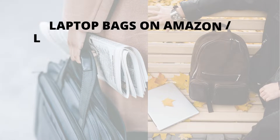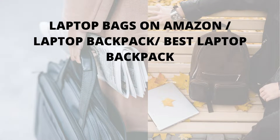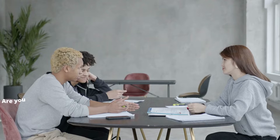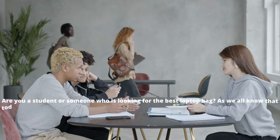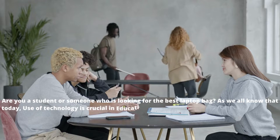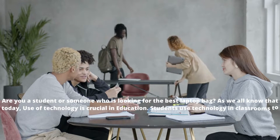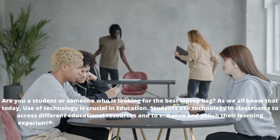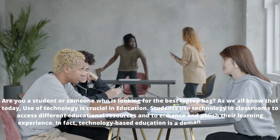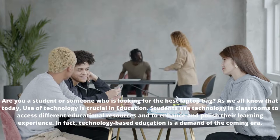Are you a student or someone who is looking for the best laptop bags? As we all know, today the use of technology is crucial in education. Students use technology in classrooms to access different educational resources and to enhance and polish their learning experience. In fact, technology-based education is a demand of the coming era.